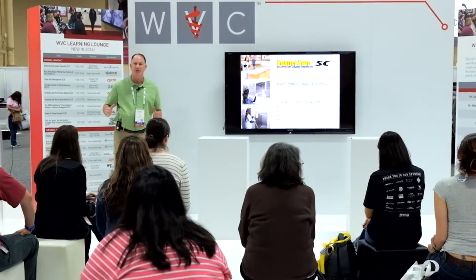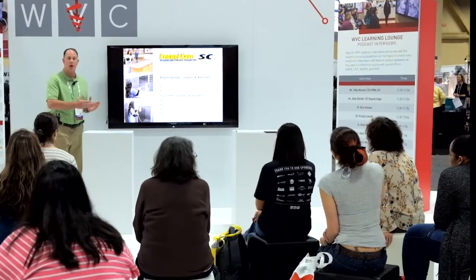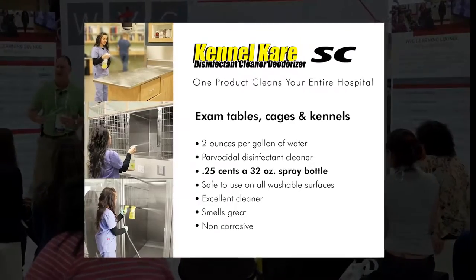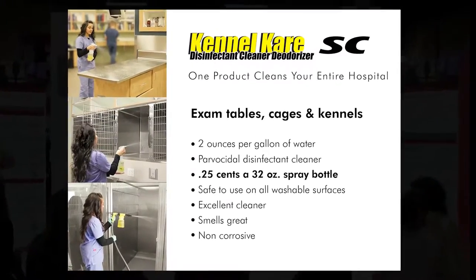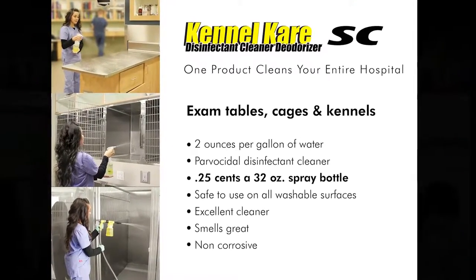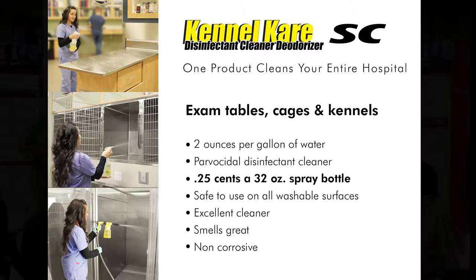For basically all other cleaning throughout the whole hospital, this product is used at 2 ounces to a gallon of water. At that rate, we increase the detergency for cleaning ability. The germicide has been increased to a point where, in addition to being hospital grade, it's a parvocidal product at this rate. To us, it's a yellow ward. This is an excellent cleaner that's safe to use on all washable surfaces. Any surface you can get wet with water.